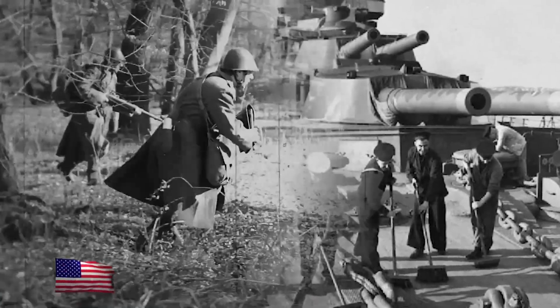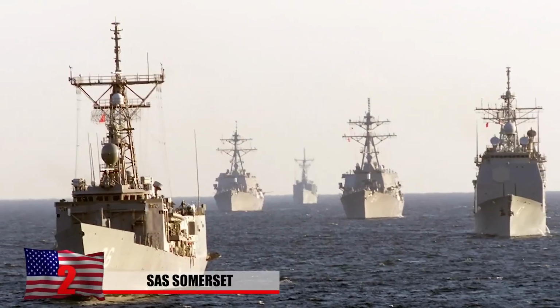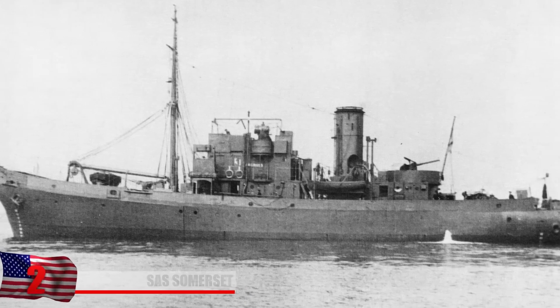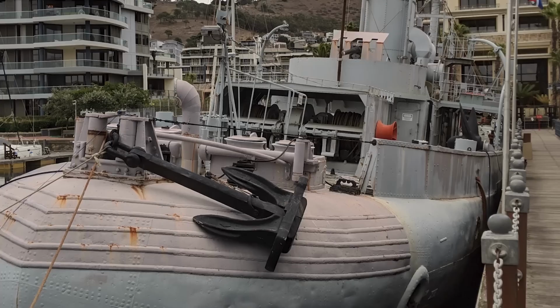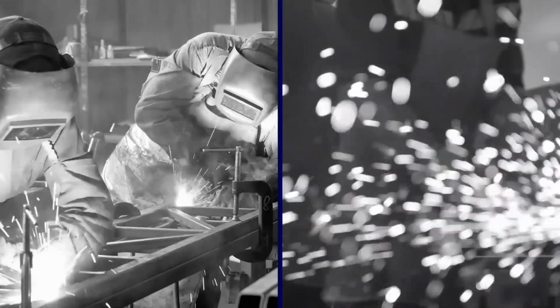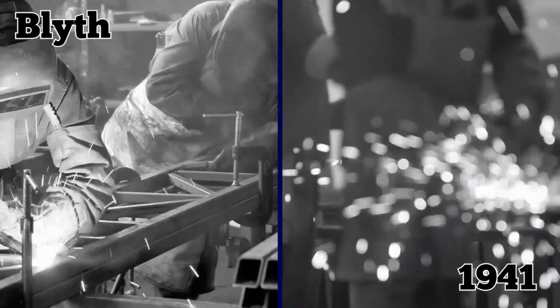The SAS Somerset. Have you ever wondered what it was like to be a sailor in World War II? Or how ships were built and maintained back then? Well, you can find out by visiting the SAS Somerset, a historic ship that's now a museum in Cape Town. The SAS Somerset was constructed in the English town of Blyth in 1941.